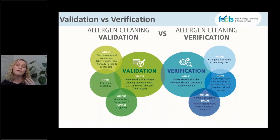So when you do validation, you typically want to have a quantitative result because you want to know how effective your cleaning was. So there you need a number. So there you want to use a quantitative method. So generally ELISA, mass spectrometry, or PCR is used, and those methods are generally done in a lab.